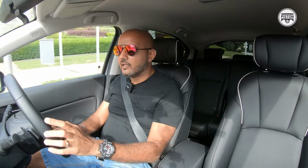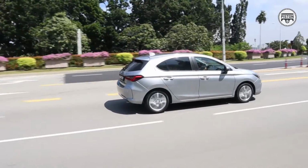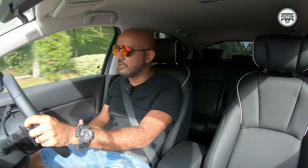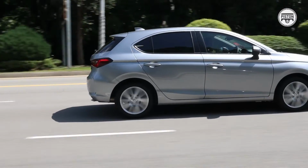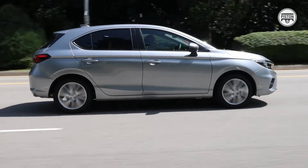But I feel the Yaris does the refinement game better than Honda. In the Honda City, I can hear the droning noises of the engine. I can hear tire noises. I can hear the world outside, cars and bikes passing by next to me. I don't hear that in the Yaris. So as far as refinement is concerned, the Toyota is better.